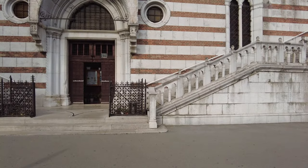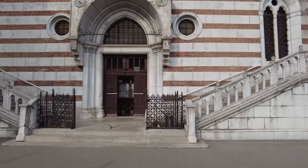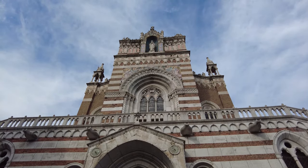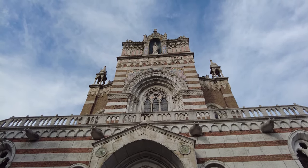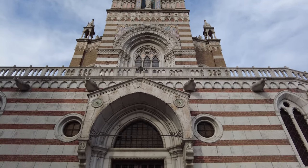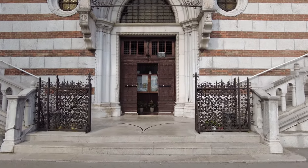So we arrived at the church that I was telling you about earlier. I'm not sure if I can show you how it looks from outside, because we are very close to it and I don't have a very wide lens. I can show it like this. It's actually very beautiful. It seems to be very old as well. And I'm going to try to get inside and show you how it looks from the inside.